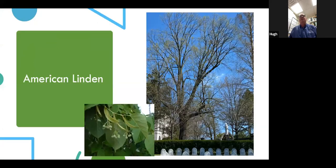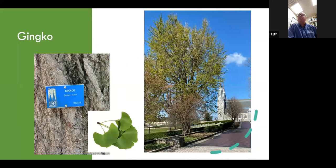Yep, move on. American linden, shading the grotto and the cemetery, which is great. We have little leaf lindens on campus, but this is American linden or basswood. Tough, hardy wood, large leaves on it, great fruit. Small, kind of insignificant, but a lot of them. This one is cabled up also. There's steel cables up in it to hold it together. We watched it over the years. It was kind of twisting, turning in the wind, so we didn't want to lose that one.